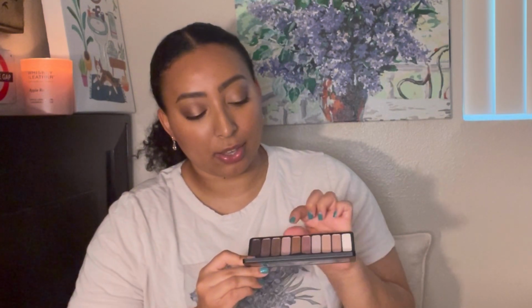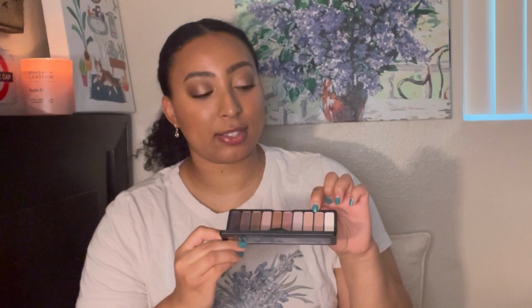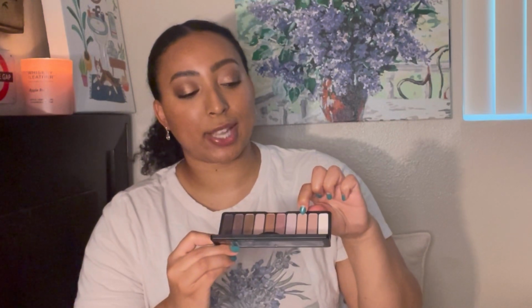Then I used this medium tone purple as my transition. I used this deepest one, a matte with glitter purple, to deepen everything up, and then I put this mid-tone pink metallic all over my lid. I believe it was this second shade that I use as my inner corner. There are 2 kind of frosty pinks in here, but this one is more of a satin and this one is a punchy metallic, so I think this is the one that I used that day.